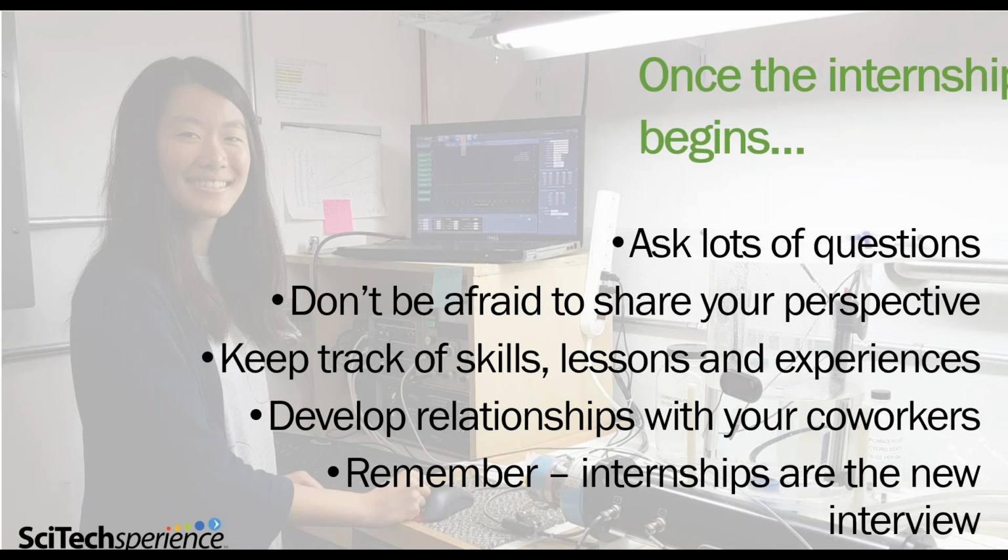Don't be afraid to share your perspective. One of the main reasons companies hire interns in the first place is to add a fresh perspective, which you'll have, to their team. So be sure to contribute your new ideas and critiques of the company's existing processes.